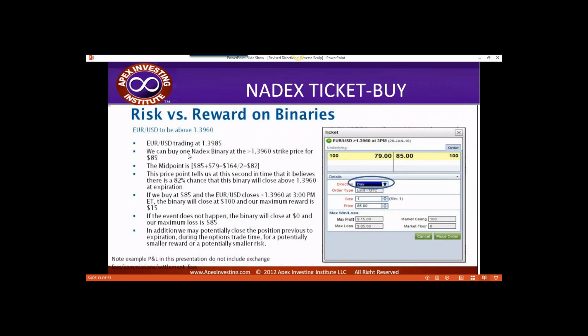Okay, so now one key thing here to understand about binaries is what we call the midpoint. All right, and what is that? Pay close attention here. Well, this binary statement, what can I do? I can buy it for 85 or I can sell it for 79, right? So what is the midpoint? Well, if I took 85 and 79 and I added them together, it'd be 164. All right, these two prices added together, and I divided it by 2, it would come to $82, right? So $82 is kind of the midpoint between the buy and sell price.